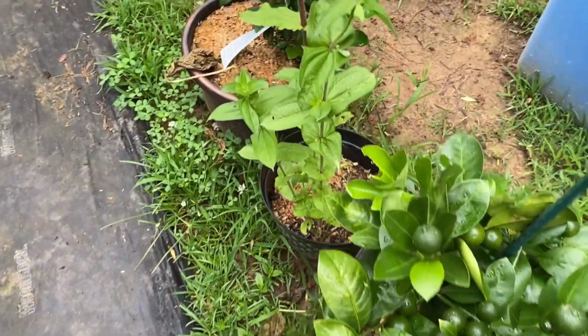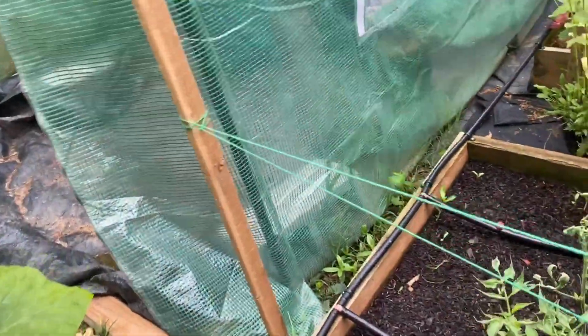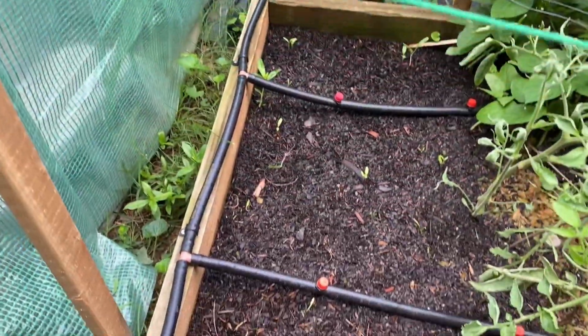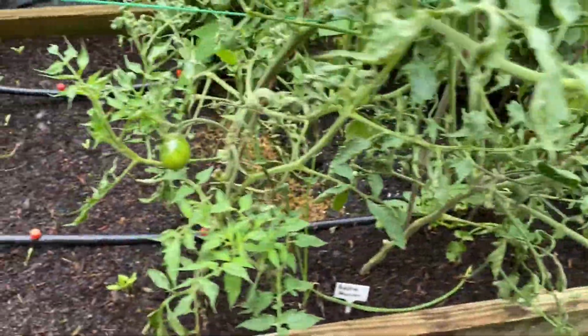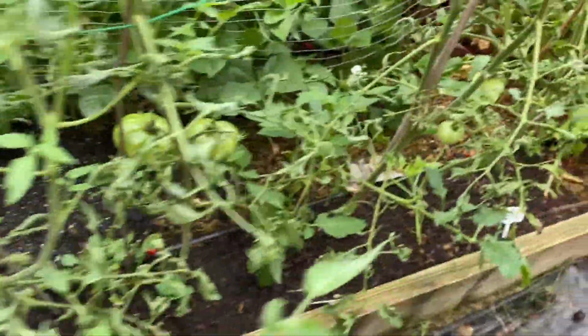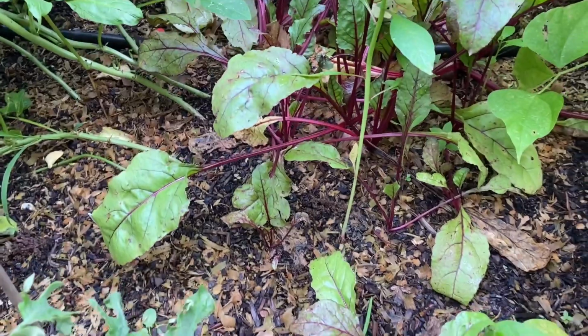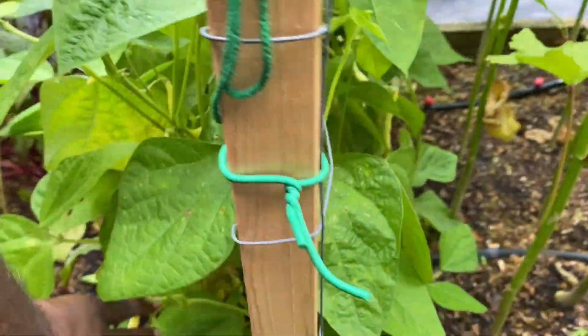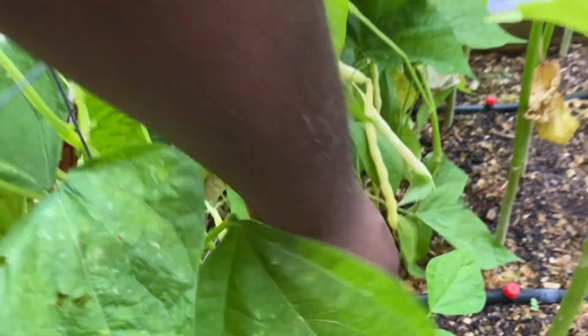Back to my oranges, my zinnias, they're blooming. And then my perpetual spinach is starting to come up. We got a tomato on this purple passion. These Cherokee purples. I don't have anything on these Aunt Rubies yet. Down here, the beets, and then these beans have bounced back really quick. I just harvested these the other day, and they're bouncing back really quick.